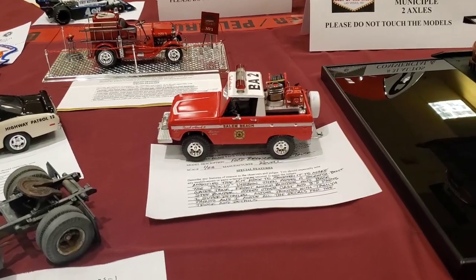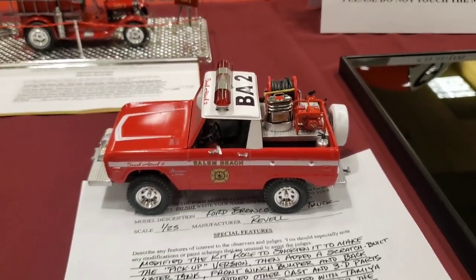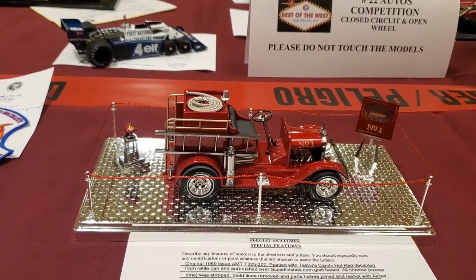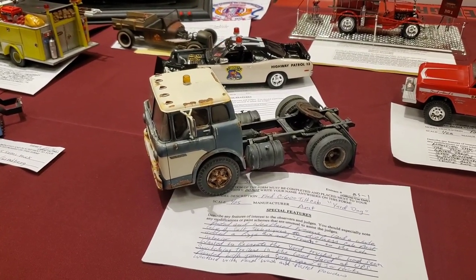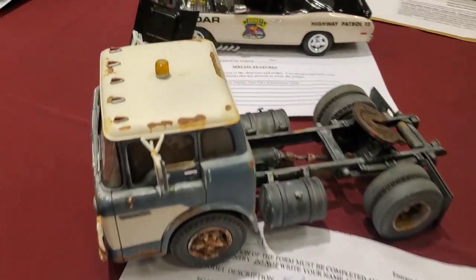All right. Some fun detail on there. Ooh, this is nice back here too. Bright and shiny, very pretty. Very nice. Oh, here's Mr. BG's tetanus cab. Okay, Mr. BG's tetanus cab.